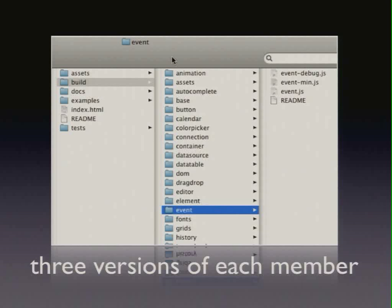But what it lets us do, this is some screenshots from the YUI library, is it lets us have 3 different versions, or a lot of different versions of each file. So you can have development that's based on lots of individual files, and then a build process that pulls things together. And so all the files in YUI have 3 different versions.